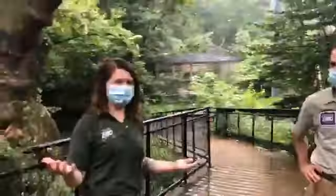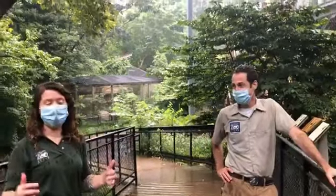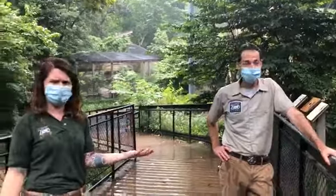Amazing. Well, alas, the colobus rain cloud has struck again. So we're going to get out of here. We're going to try and get dry. We're going to make like these two monkeys here, which apparently have forgotten that they're rainforest animals.